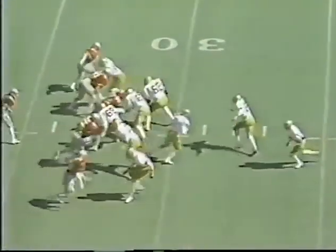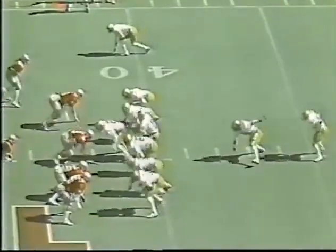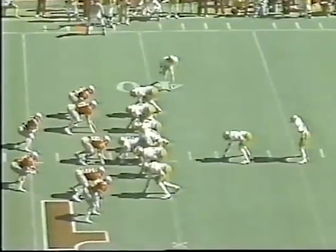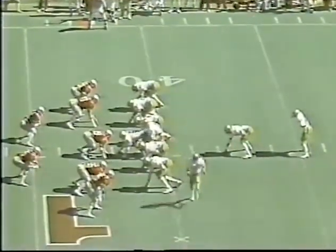Man in motion left. Stockstill, deep drop at the 20. Flips it over the middle. It is complete to Whiting, out of the backfield. Men split left and right, I formation, fake pitch, and Stockstill looks and throws long down the right side. It is just beyond the intended receiver, Dennis McKinnon. 3rd and 1 at the Florida State 42. The first man through gets the football, nursing an injury.